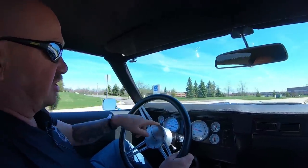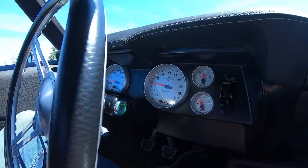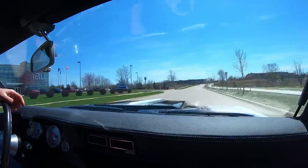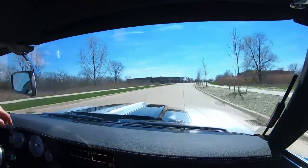Look down here on the dash, all the gauges are working. Car drives amazing. Drives like a brand new 2018. These guys are still hollering at me. This thing is amazing, guys. It's like driving a brand new car.